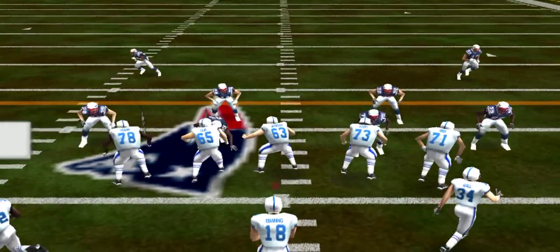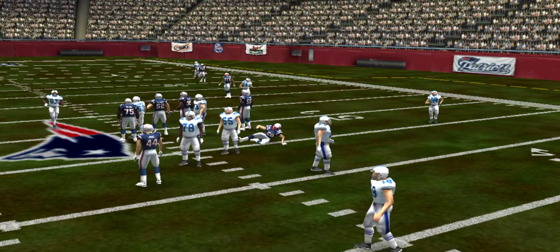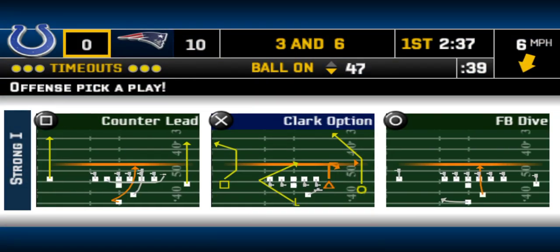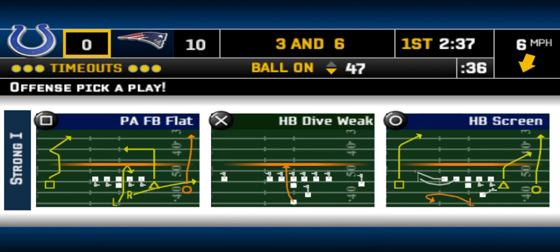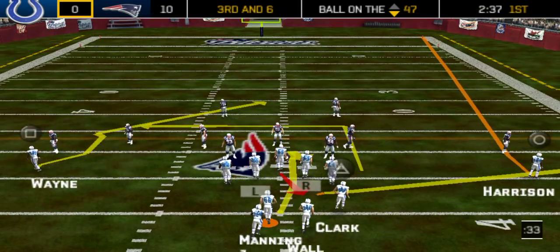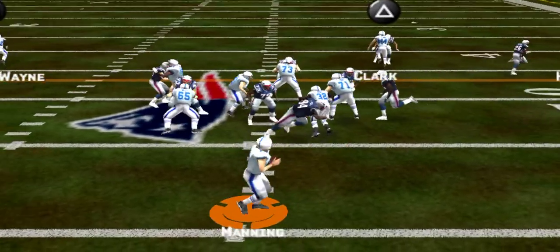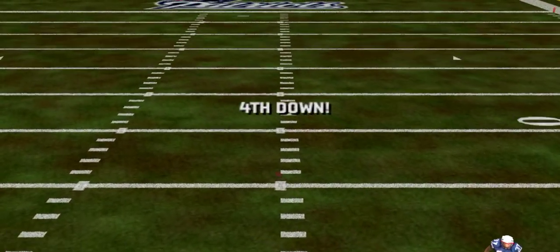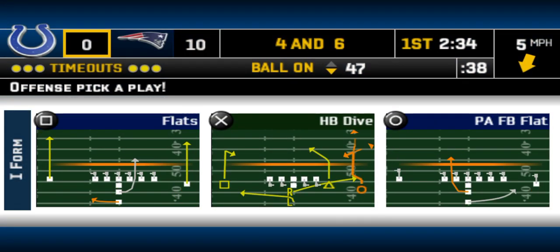Manning scans the defense from the gun. With the pass. Incomplete pass. Wayne was his intended target. Harrison is on the right of the formation. Under pressure. Pass ball's incomplete. Another ball is overthrown. He just fired that one over everyone's head.